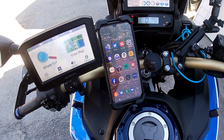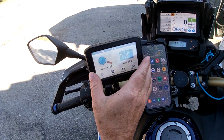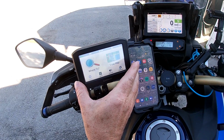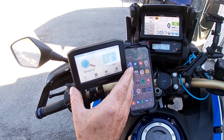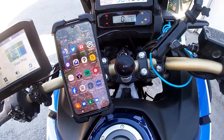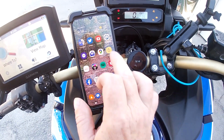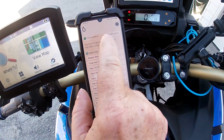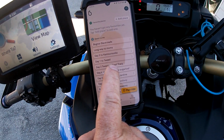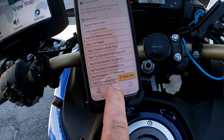Okay, now hopefully you can see this, but this is the way I'm going to navigate. This is just my backup GPS in case all goes wrong and I just need to get somewhere directly. But with the Beeline GPS, what I want to do is follow exact routes that I program, which this is incapable of doing. So I'm going to open up my Beeline app, and you can see I've planned the route for every single day. Every single day of the trip has a route plan.